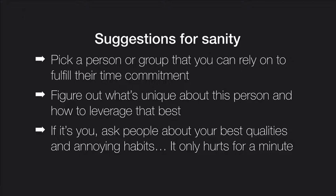And if it's not going to be you, or if it is going to be you, make sure that you take whatever you think it's going to take to do it and double that amount of time set aside for at least the first few weeks, to make sure that you've really got ample time, especially because there's going to be a learning curve. So next, you're going to want to figure out what's unique about this person or you and how to leverage that best during whatever content creation you're going to do, right?